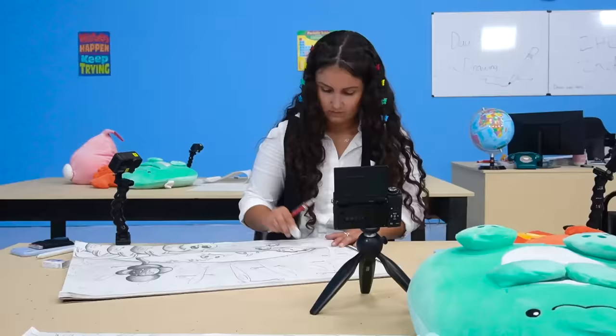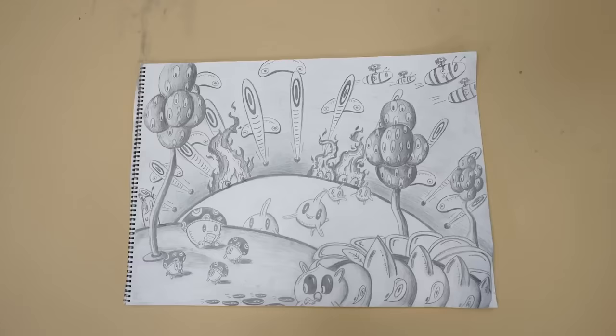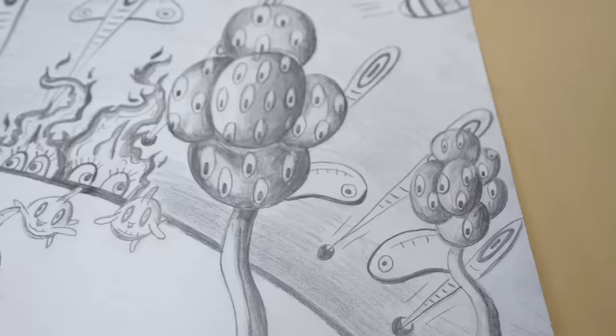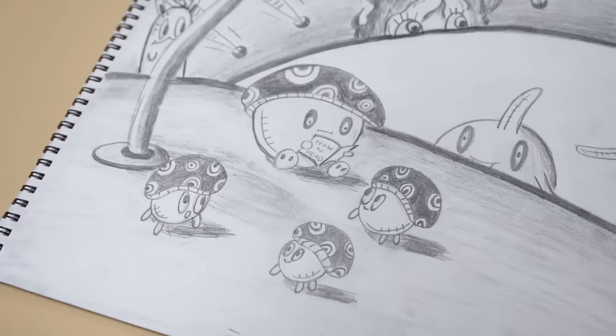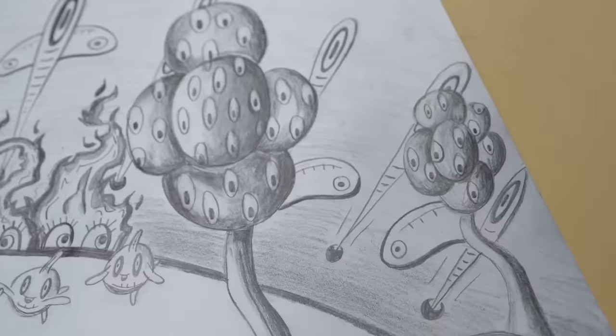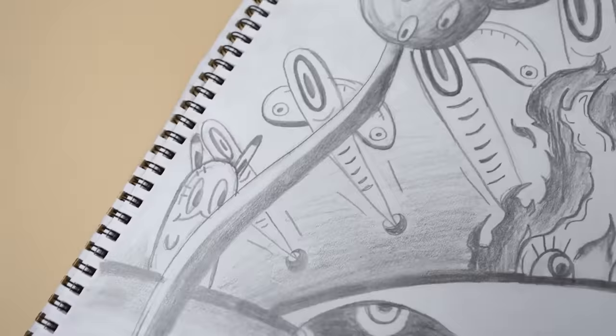This is my drawing. A bunch of the characters kind of living in this forest world. They're all friends here. This is a happy place. Flames peeking out behind the sun. The mushrooms are having a little reading time. This guy's really hungry and fat, so he's eating these little munchies. Then we have the bees up here, my clouds, my trees. And yeah, this is my drawing.